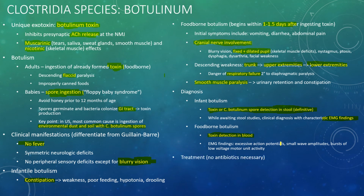Why do you get excessive action potentials, small wave amplitudes, and bursts of low voltage motor activity? The reason is that you have inability of acetylcholine to bind to the nicotinic receptors. So you have excessive action potentials in the presynaptic terminal trying to overcome this blockade. Remember, action potentials lead to muscular contraction. If you have action potentials that don't lead to muscular contraction, what's the body going to do? Make more action potentials to try and cause a muscle contraction. But because there's no acetylcholine being released, it doesn't work.